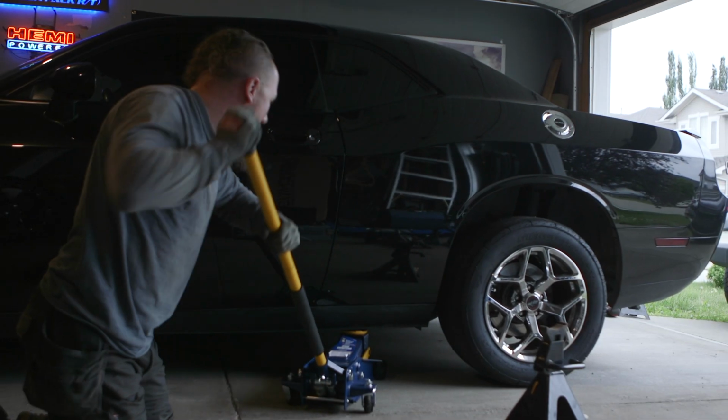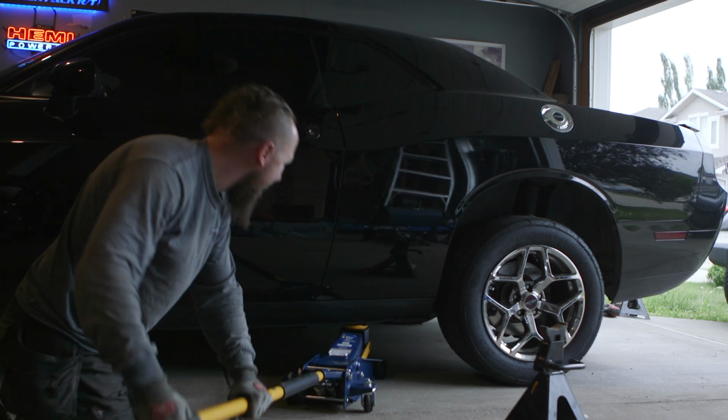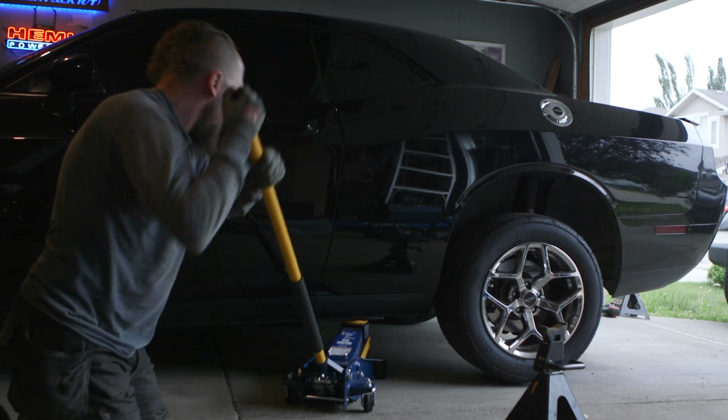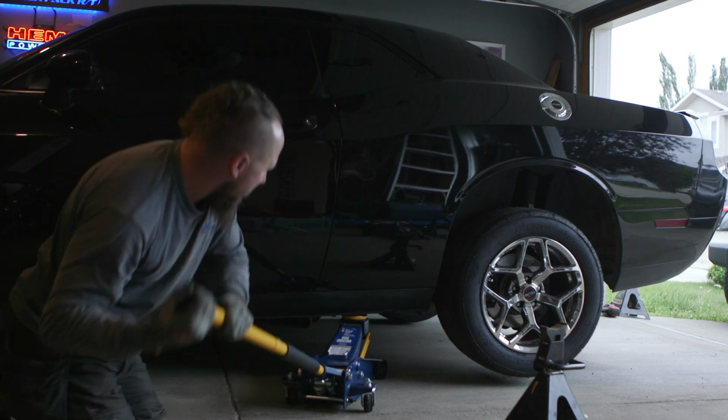Oh my God, within a couple cranks, I'm off the ground. Now we have to swap those tires. Mine is noisy as hell. It just walks. Oh yeah, this thing's great. Yeah.